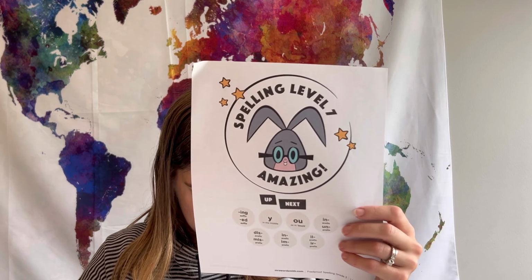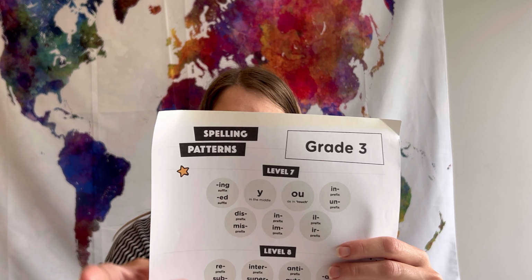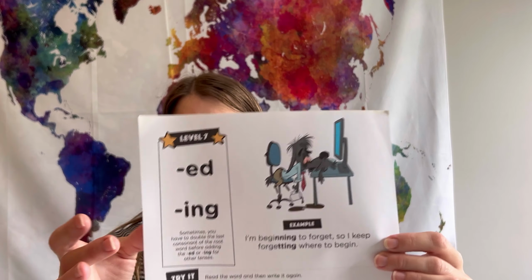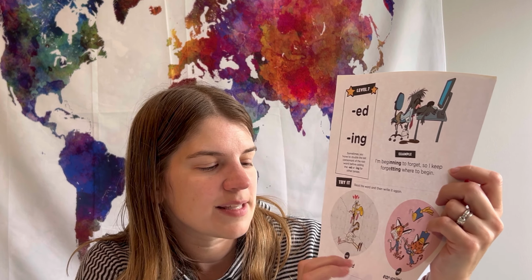So this is where you are about to start. There is a page that shows for grade 3, there's level 7, 8, and 9. And so I just have level 7 printed out. So you have the beginning, you have the endings, ED and ING, and it has some pictures of going through it, and it has some adjectives, committed and ear splitting.